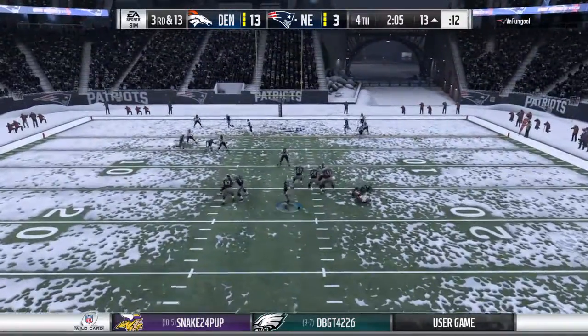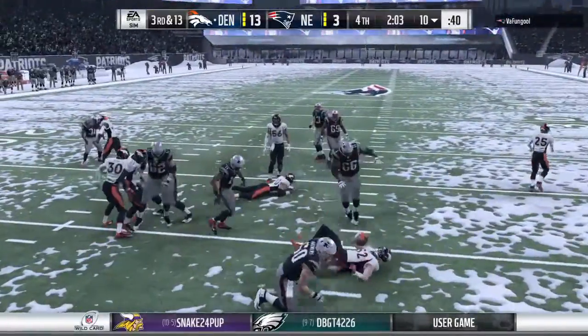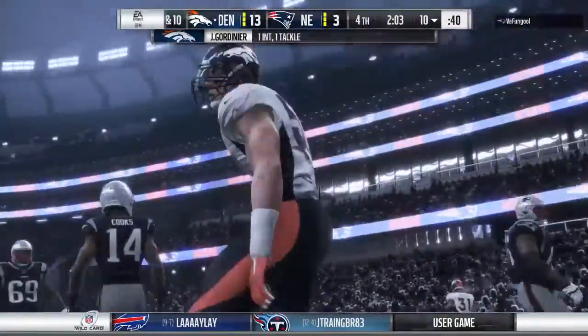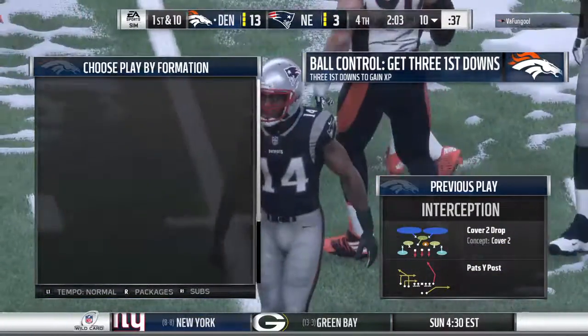Now on 3rd and long, they'll look to throw. And this is intercepted, and that should do it. Picked off down at the 10. And a big turnover there as his guys will get the football back.